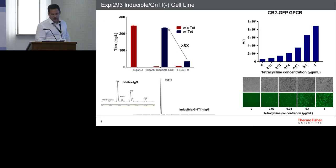And then the combination of these cell lines: based off of the GNT1-negative line, we made that a double mutant so that we have inducibility, again, control, of a glycan-modulated cell line. So again, essentially a single peak at MAN5, where we expect it to be. And again, comparing the dual mutant, the inducible GNT1-negative cell, to T-REx, we've got about an 8-fold improvement in terms of inducibility. And the background here is even a little bit more tightly controlled than the single mutant. Again, showing very nice modulation of signal, GFP-CB2 in this case, with the dose of tetracycline added.